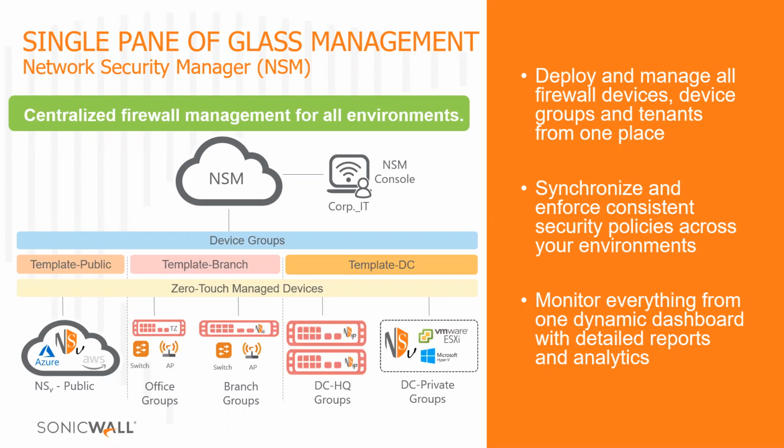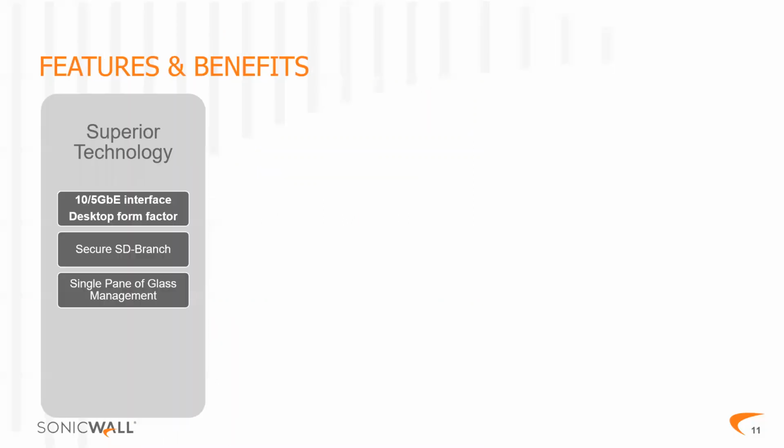Now, again, you can have multiple templates. So you could have templates for different branches, or maybe you're using templates for your data center, maybe for your branch, and maybe you've got a cloud-based SonicWall firewall as well that's sitting in, say, Azure or AWS, in which case you can then use a public cloud template that you could generate for that as well. But the idea being here is that you can use templates to really minimize the amount of work and downtime when configuring a larger amount of devices.